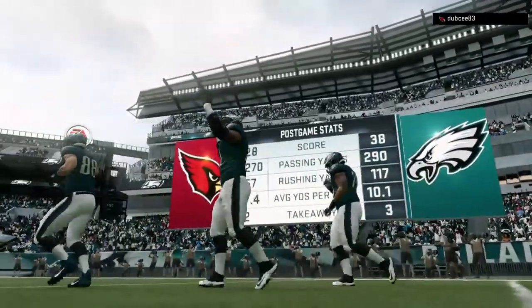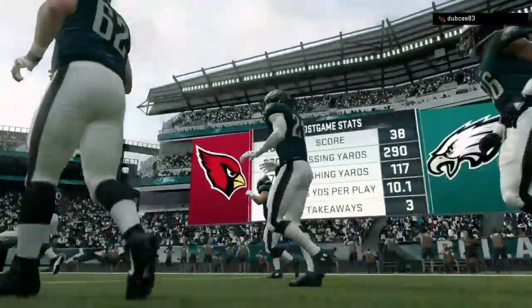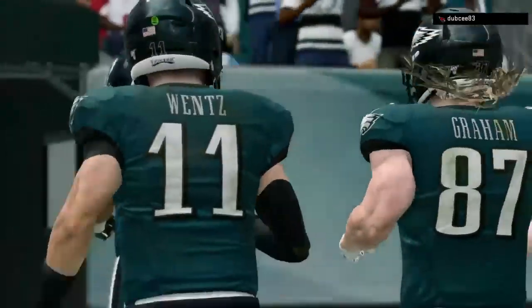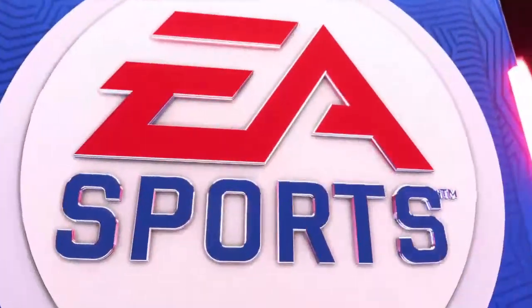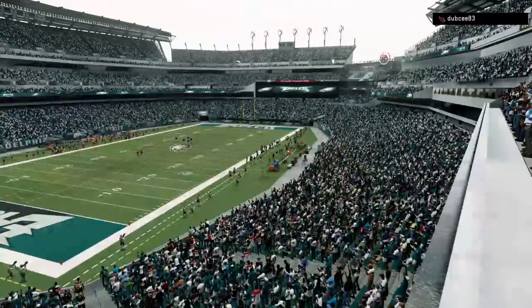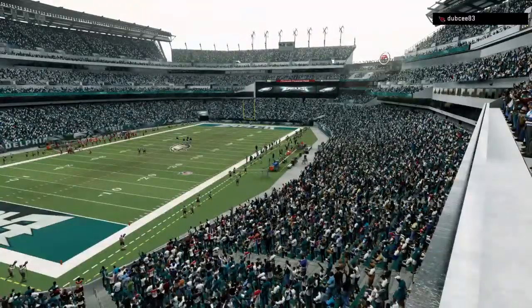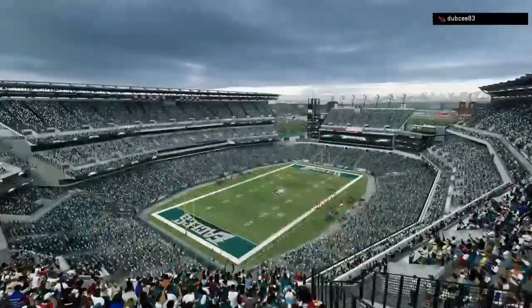So for the Eagles, it's an important win for their playoff hopes as they move to 8-4. And they will hit the road next week to take on the Indianapolis Colts. Meanwhile, for the Cardinals, this loss cost them in the playoff chase as they fall back to 7-5 on the year. And they'll be on the road next week as they get a date with the Seahawks in Seattle.